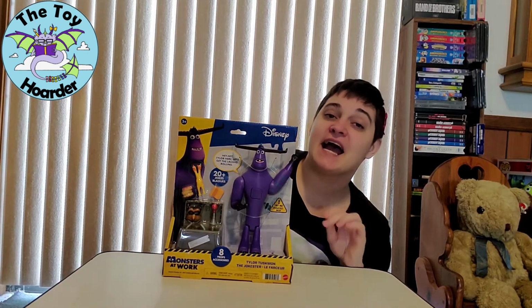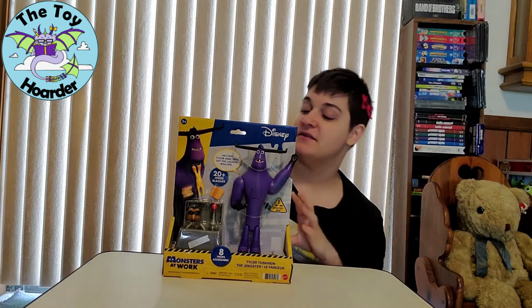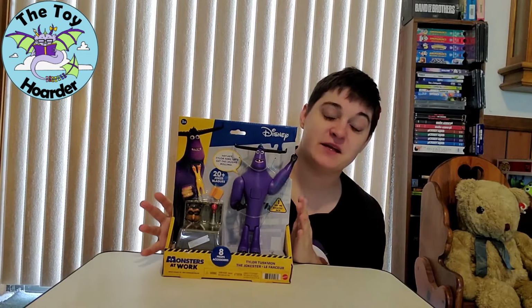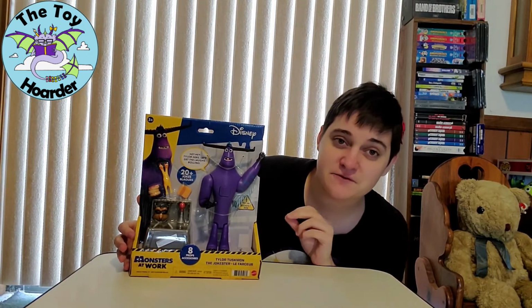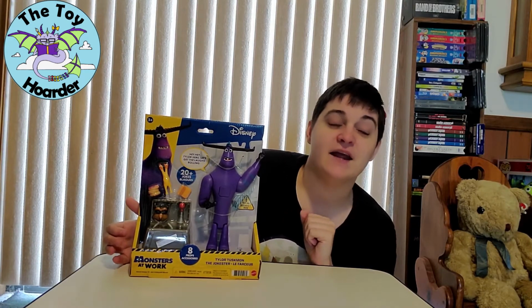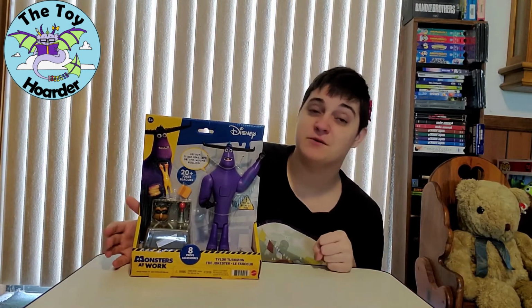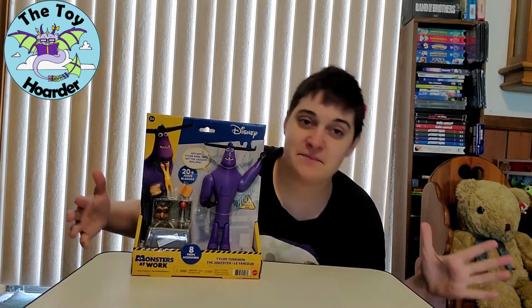Today I have a brand new toy from a brand new show. This is Tylor Tuskmon, the talking version, and as far as I know, this is the first talking toy that they've released from the show. It's from a show called Monsters at Work, which is based on what happens after the movie Monsters University. So after they switch to laugh power, what happens to everyone?